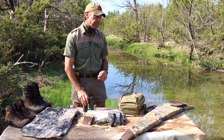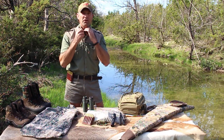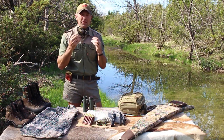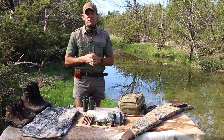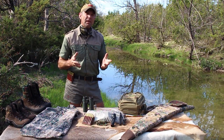Another thing you might not be familiar with is this Kuiu neck gaiter. It's made out of wool. It's really lightweight. It's not hot. People think it looks like it must be really hot, but it's made out of wool. It breathes. It can be great if it's hot. It can be great if it's dusty.